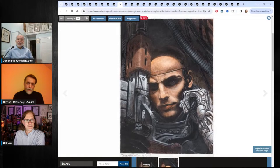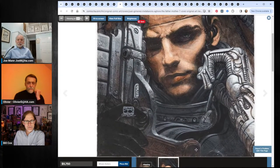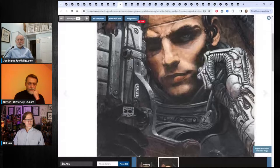We also have in the same auction, as I mentioned, another cover, but also five pages from the Meta Baron number 1. As you know, we have the exclusive on the whole story of the Meta Baron number 1. And I placed one of the pages in the platinum section just because it was one of the favorites of Juan Jimenez.